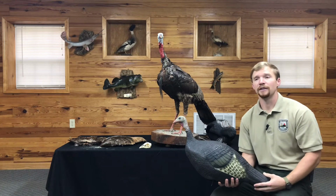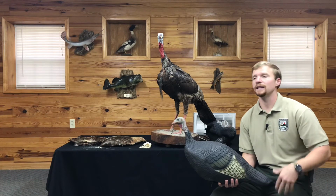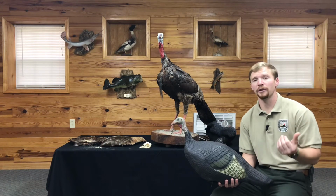And when they hatch, they're already following mom around, and they eat mostly bugs. They want to eat as many bugs as they can so they can get as much protein as they can so they can grow quickly. They grow pretty quickly in the first month of their life.